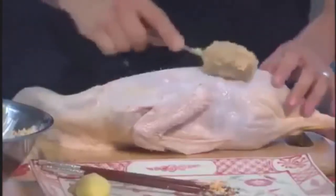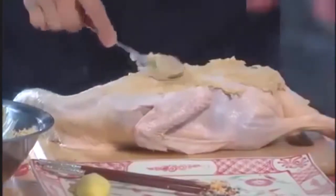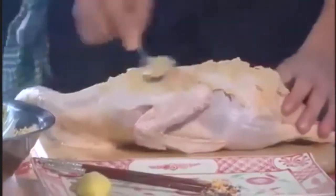Rub ginger all over the duck before marinating. This is a little trick to give the duck an aromatic smell. I'm going to grab the spoon and just rub the whole duck with this great paste. Salty, sweet, toasty. Now it's time for my hands. Rub it in there.